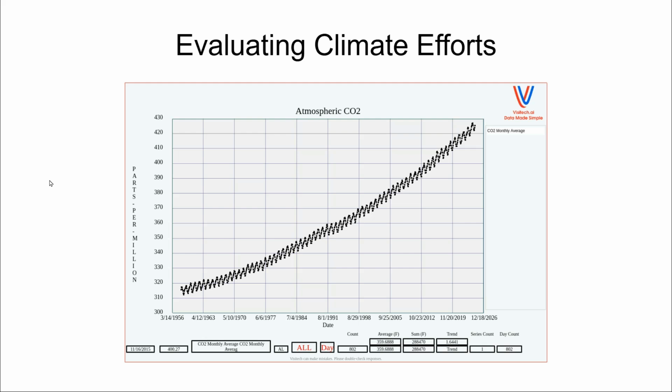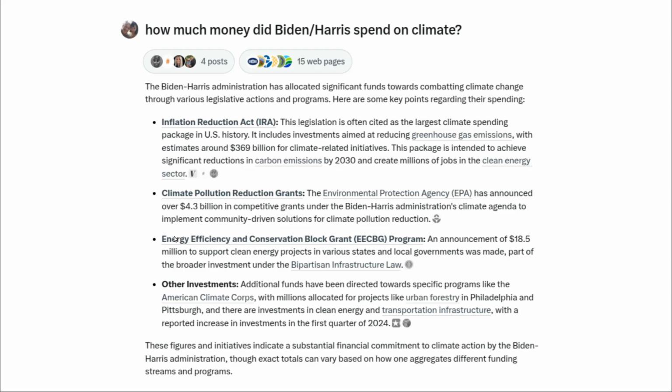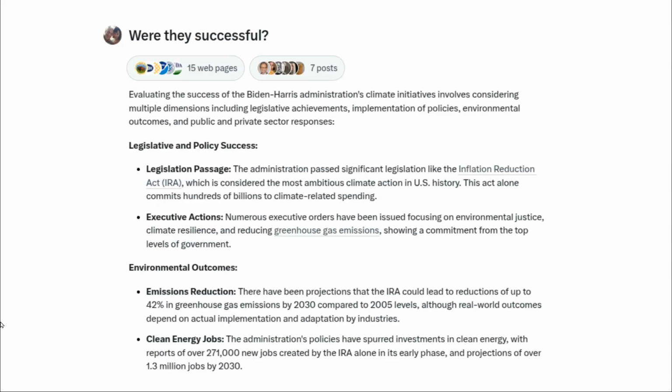Every year, the governments of the world get together to make an agreement to reduce carbon dioxide emissions. Over the past 4 years, the Biden-Harris administration spent hundreds of billions of dollars on climate-related initiatives. The stated goal was to reduce the amount of carbon dioxide in the atmosphere. According to Grok, they were very successful and could lead to reductions of up to 42% in greenhouse gas emissions by the year 2030. Instead of listening to traditional AI, let's do some actual analysis using analytic AI.